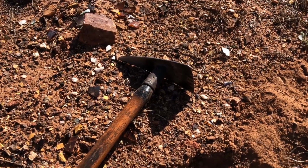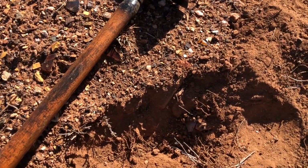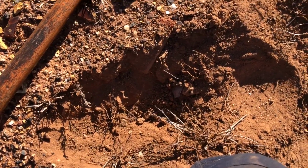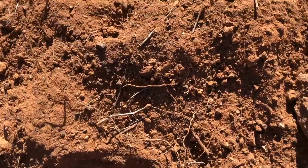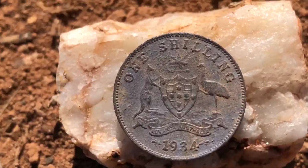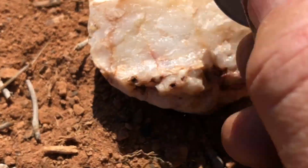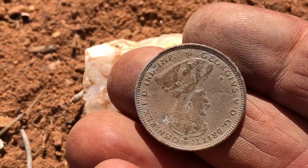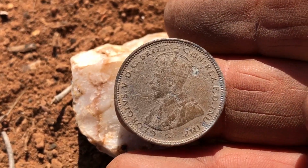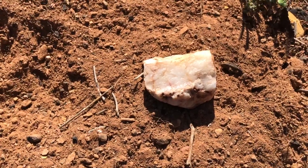Well, I've moved again because there weren't a lot of targets in that area, and it was pretty apparent the council have been in there doing a lot of pushing. Got a nice tone there, and keeping with pulling some nice coins, a 1934 shilling. Nice one. See the portrait there, upside down, King George V. So another nice little coin. Continue on through here and see if we can pick up some more.